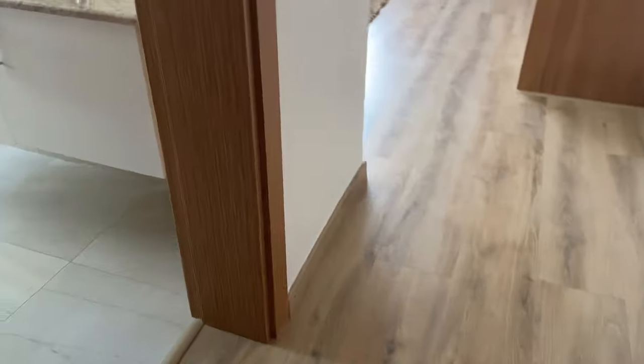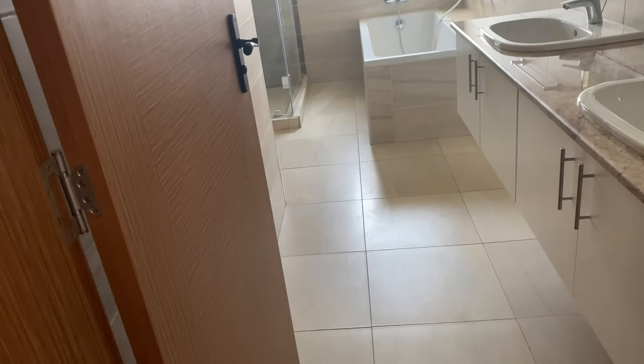Then finally you move to the master bedroom. The master bedroom was nice. This is the common toilet, for the visitors. Nice one. Then the master bathroom.